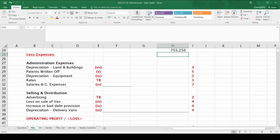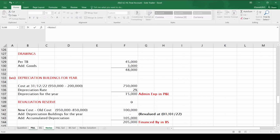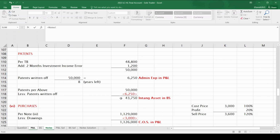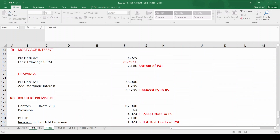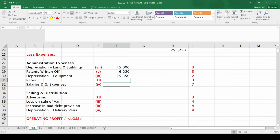Our expenses then. So depreciation of land and buildings. We worked that out in the revaluation note 7. So depreciation of land and buildings is 15,000. Patents written off is an admin expense. So the patents written off, that is 6250. That's coming from there. The depreciation of equipment is one of the last notes we did. So depreciation of equipment 15,350.